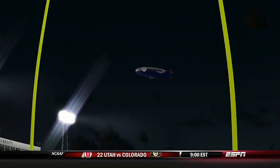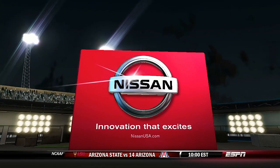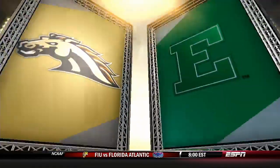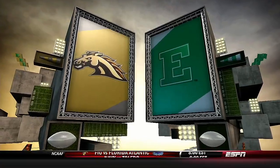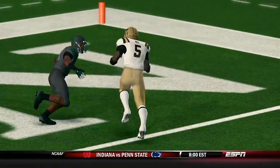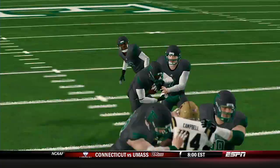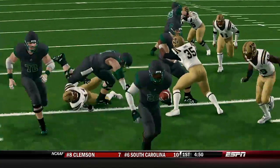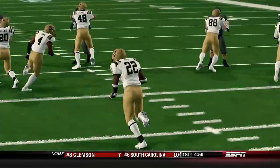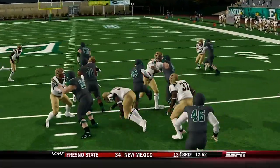Glad to have you with us in the studio for the EA Sports NCAA Football 14 Halftime Show presented by Nissan. Innovation that excites. Reese Davis and David Pollack here completely locked in on that first half. So far, so good for both offenses in terms of taking care of the football, but now the defenses are ramping up the sense of urgency in terms of trying to get the ball back for their offense.